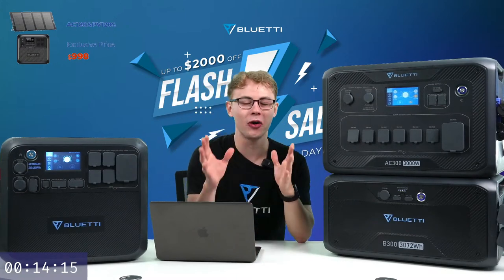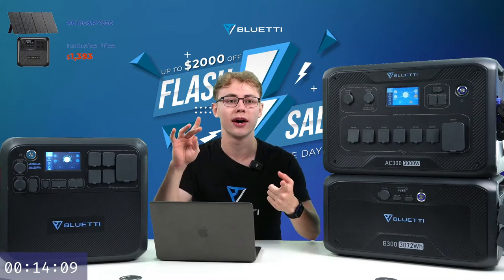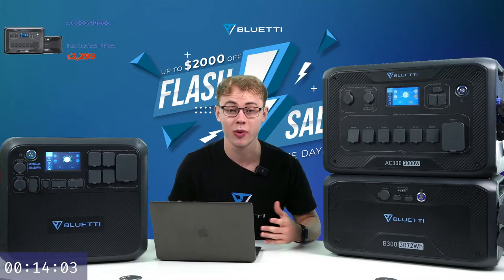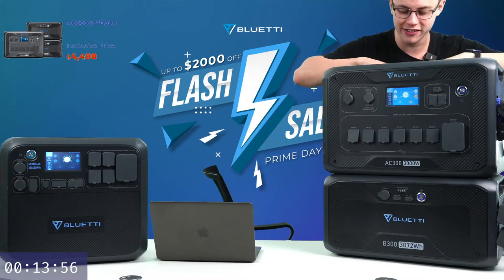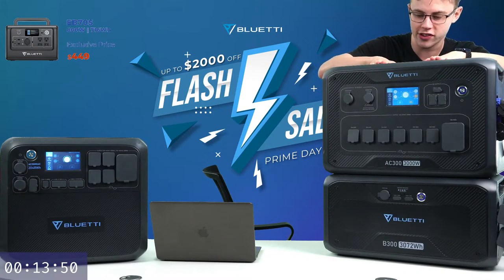Now, we already know that we can run very power-hungry devices because we have a lot of battery capacity, and we can run high load devices. Now, can we run multiple devices at the same time? Do we have enough outputs here? Let's take a look. On the very top, we have two wireless charging pads for our phones, 15 watts each, so you can charge two phones at the same time.